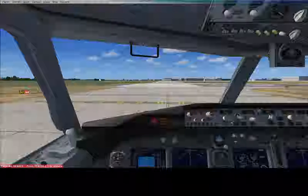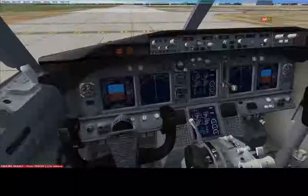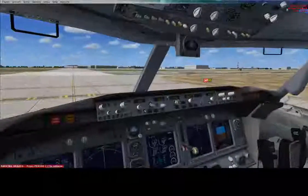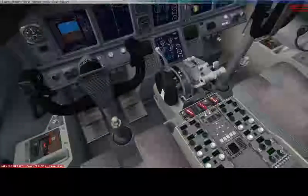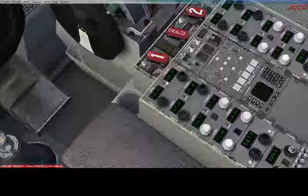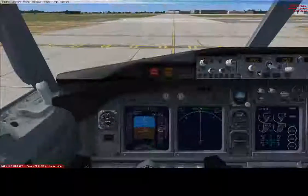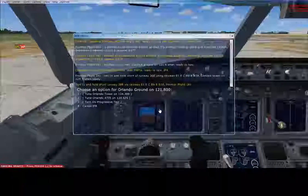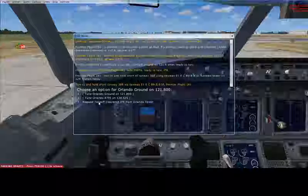Alright, welcome back everybody. So right now, in our current situation, we are holding short of runway 36 right on taxiway Bravo 10. We're going to go ahead and switch to our tower frequency. It was 124.3. So now, we're going to go ahead and talk to tower and get our takeoff clearance.